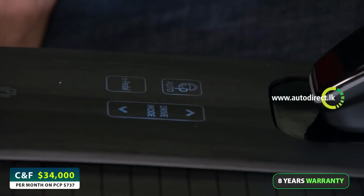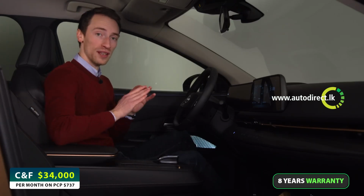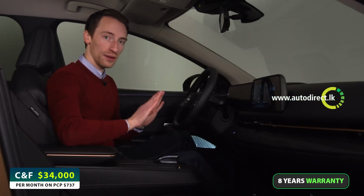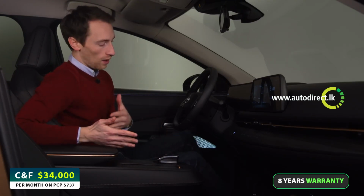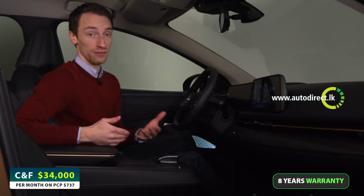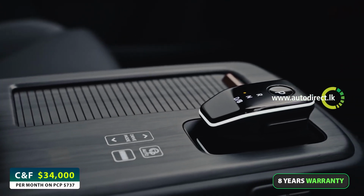Now, that is something that we first saw with the Nissan Leaf, and when that's turned on, it means when you lift off the accelerator, the car will slow down to a complete stop. So it means you can basically drive around town, hardly ever having to use the brake pedal, which is really good, something we've liked on plenty of other electric cars as well. Great that the Ariya gets it.